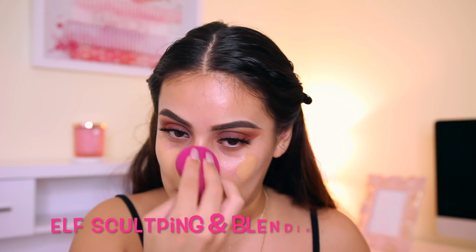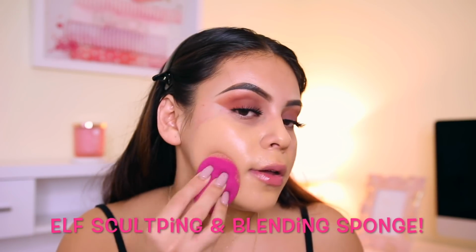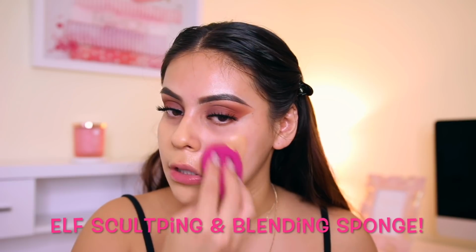So I'm going to go with the shade Nude Beige. I don't really know if this is going to match me, but we're going to make it work. This one I would say is like a nice medium to buildable coverage. Definitely is more natural on the skin. Is this going to match? Oh yeah, this is gonna be good. So I'm just gonna press this in and I'm gonna be using my e.l.f. beauty sponge. I always have the name in my head and then I always forget what it is called. So I will link it down below, but I'm obsessed with this sponge. It's so good. It's been like the only one that I've been using pretty much.